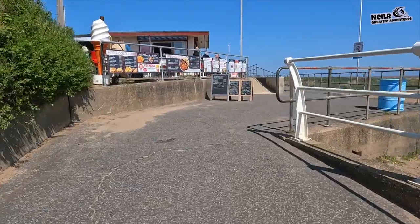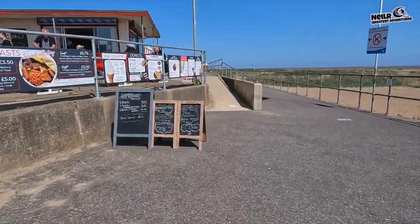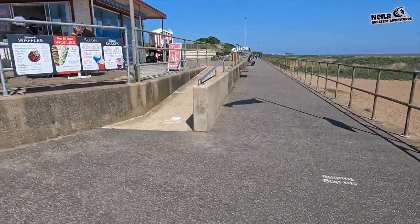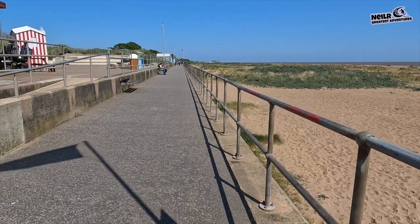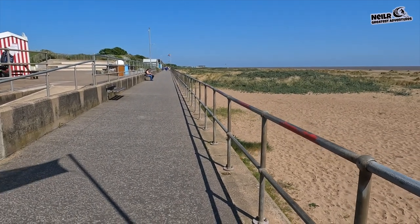So yeah, you've got the toilets and everything as well, nice, open down the beach all day. Yeah, little cafe there, and you can also walk down the seafront. You can see the North Sea Observatory just over the way there, so I'm going to take you down there and show you around that little bit as well.